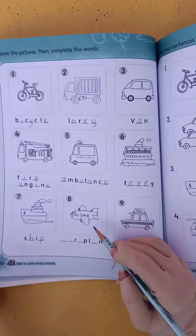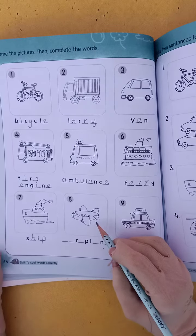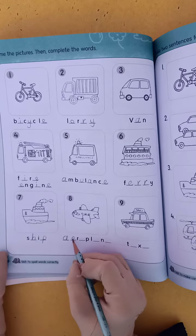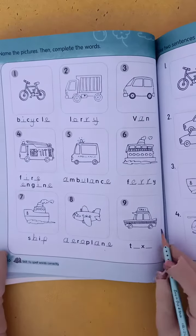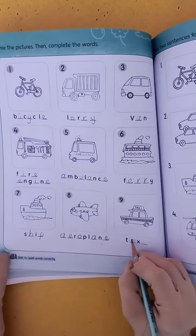What is this? You know? This is an aeroplane. This is an aeroplane. Aeroplane. Good. Next. What is this? It's a taxi. It's a taxi.